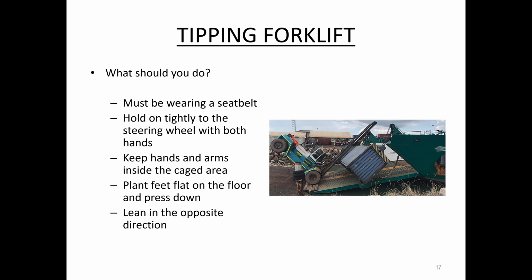When a forklift is tipping, remember that there is a point where there is no saving it, and you need to be prepared for what comes next. These things will prevent major injury and most likely save your life. You must be wearing a seatbelt. Hold on tightly to the steering wheel with both hands. Keep hands and arms inside the caged area. Plant feet flat on the floor and press down. Lean in the opposite direction.